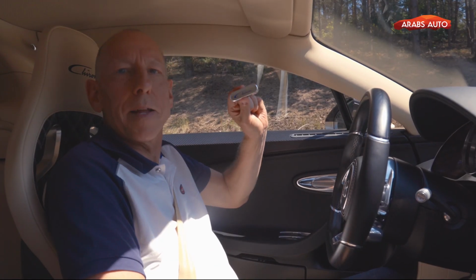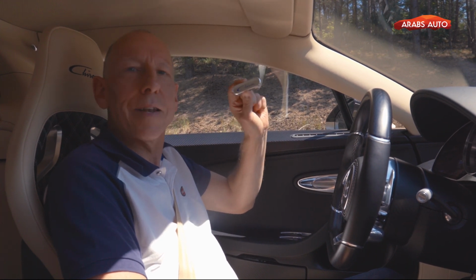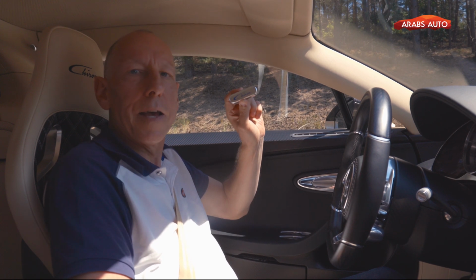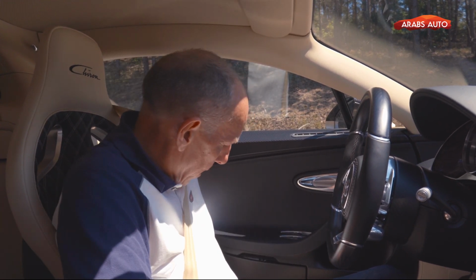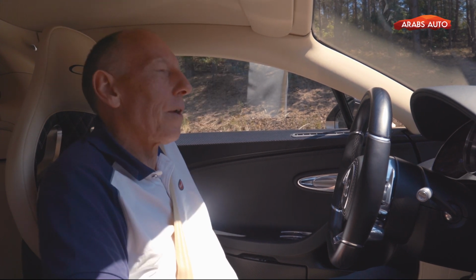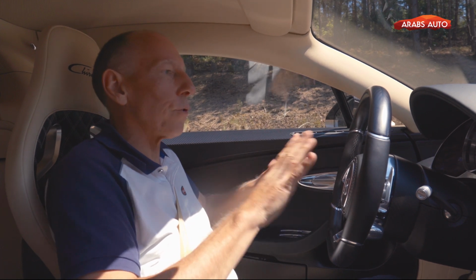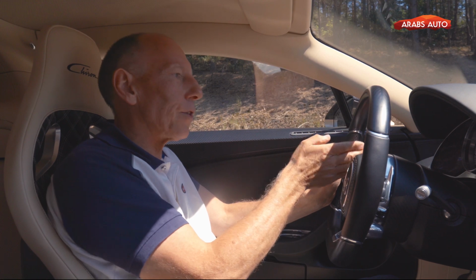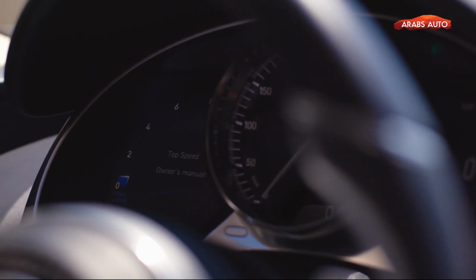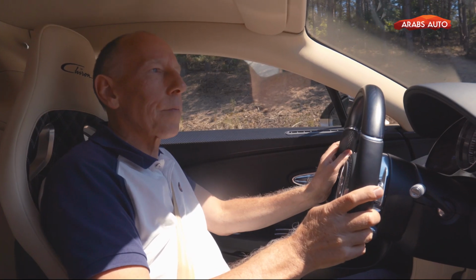Party piece of this car that we'll look at today is the speed key. So if 380 is not fast enough for you, using this key you can lift that limit up to 420, and it's very easy to do. Pop the key into the holder, turn the key. The car is now going through a checking system to make sure it's safe to go 420, and once it's happy, it's written top speed on the dash. We're now free to do 420. And off we go.